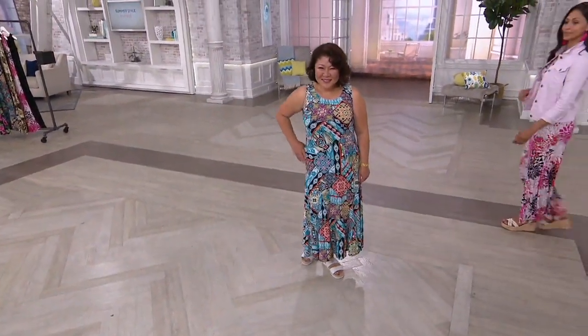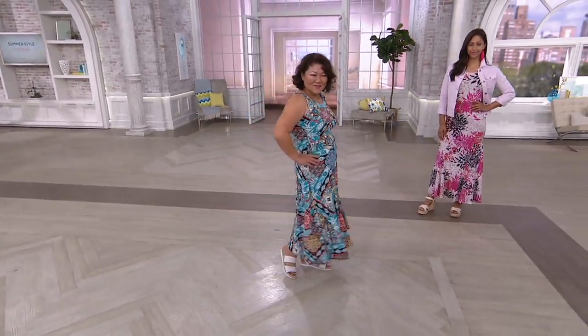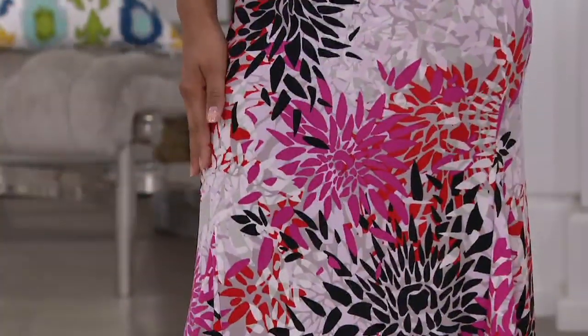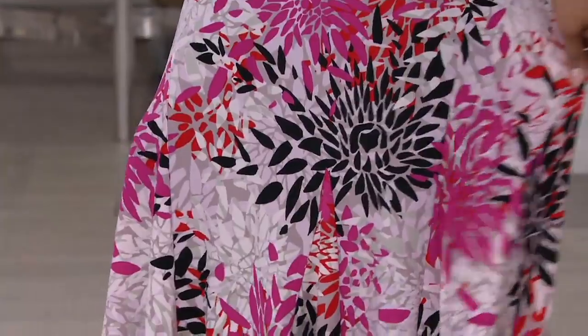Or the chrysanthemum, as seen on Deanna, is calling your name. That print I adore because it's got cool and warm hues in it. In fact, I put some four looks together for this dress, and when I saw that print, I went, oh my gosh, you could almost put anything with it, because it's brilliant the way Renee has selected these prints.